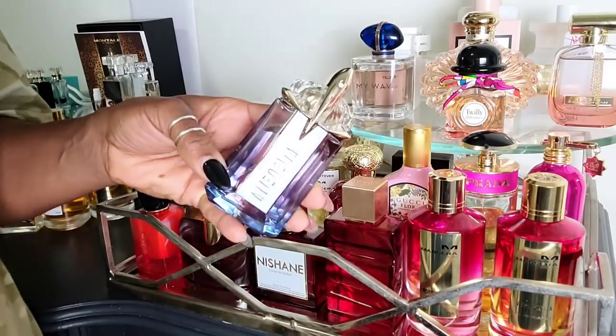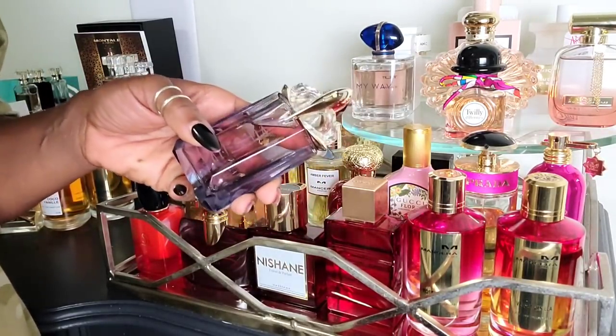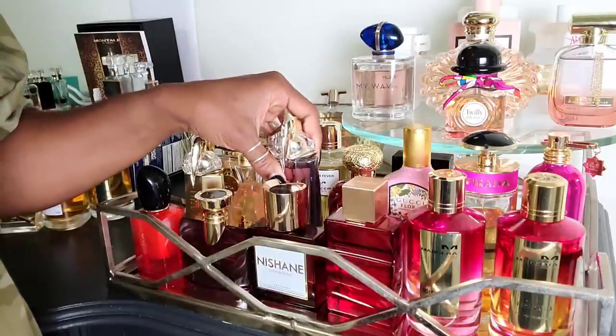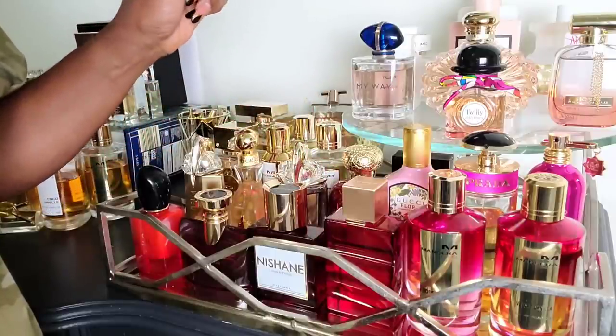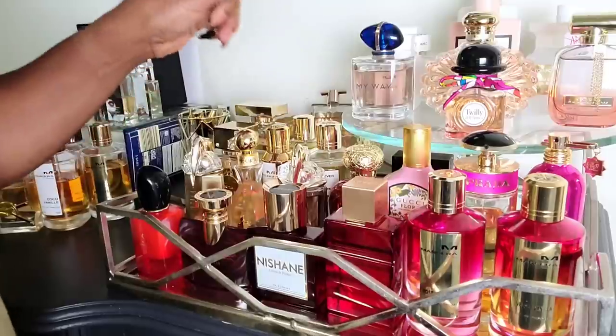Yeah. I couldn't help myself. I have to have the Alien Mirage for this time of year. I love it. It's a pretty watery fragrance. No, it doesn't smell like Alien. Has a little something in it that reminds me of Alien, but I like this fragrance and I want it on the tray because I know I'm going to spray it.